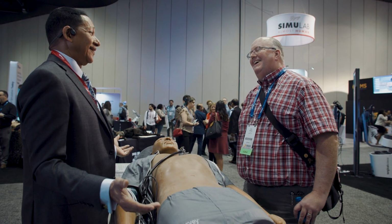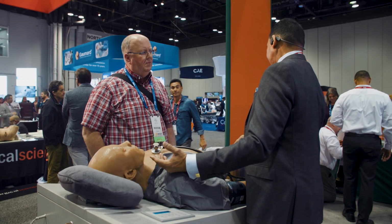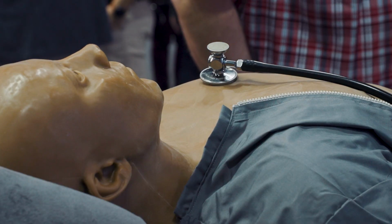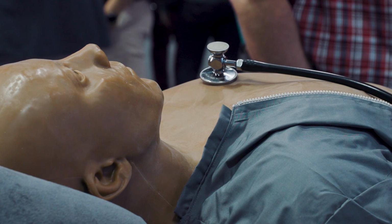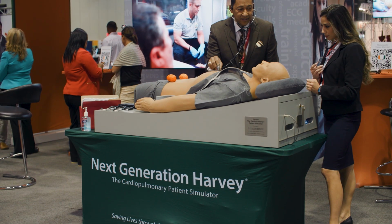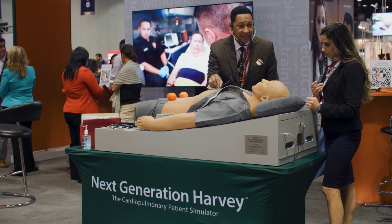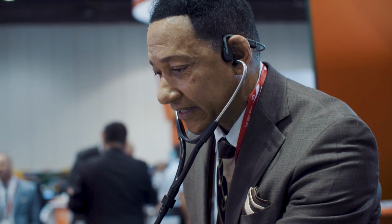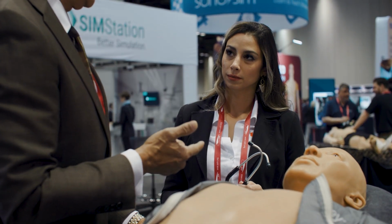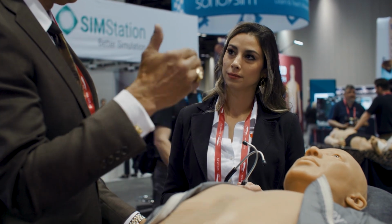Harvey is a cardiopulmonary patient simulator, so it can simulate the physical examination findings, arterial pulses, neck veins, movements that you can feel on the chest wall. You can see Harvey breathing. Really at the touch of a button, he can simulate just about any cardiac condition. We want students to learn not only the technique of how to do a physical examination, but then the diagnostic reasoning process. You put together all of those findings to come to a diagnosis at the bedside.